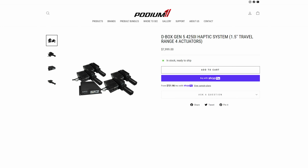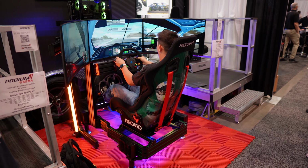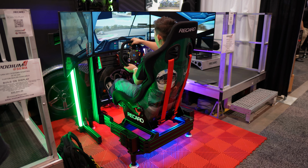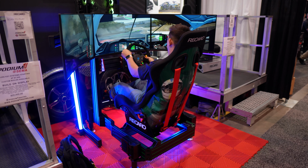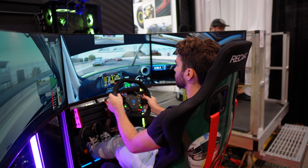The big ticket item that really drives up the price for this rig is the Gen 5 Dbox. These run for about $8,000, so that's a good portion of the whole rig. And this is what I was really interested in test driving. Of course, it's got a SimCube 2 Pro, Asetek Forte pedals, which I ended up liking very much, especially with that stiff throttle spring upgrade, and the Cube Controls wheel felt good too.